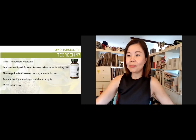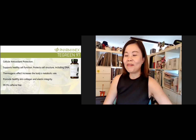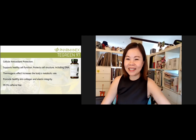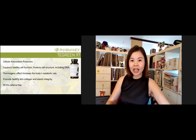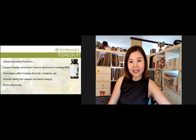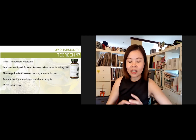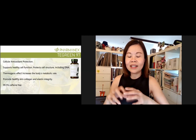Okay, so the next product is Tegreen. This is another favorite of mine, because it has one very nice property that I like a lot. First thing, of course, is cellular antioxidant protection. It helps to increase our body's antioxidants and protects our body. It supports healthy cell function and protects the cell structure. This is important because cell structure is what can lead to cancer.